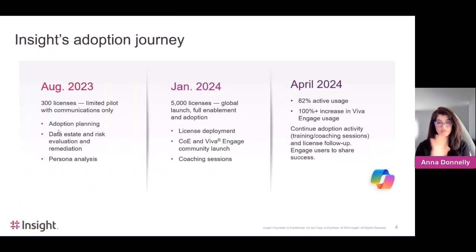Here we go. So first of all, let's talk about what we've done here at Insight. When we first did this in August of 2023, there really wasn't much that we did to roll this out. We did it exactly in the wrong way. And in a lot of ways, I am glad that Insight did that on your behalf so that you can learn from us and not do it this way.